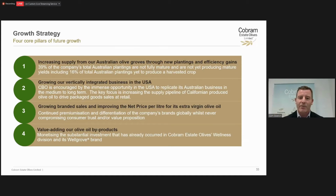And we're really excited by that opportunity of replicating what we've done here in Australia, in the Australian category. In the short term, our focus is on increasing supply by planting our own olive groves, allowing us to capitalise on the opportunity to continually grow packaged goods sales, both through our branded product and private label.